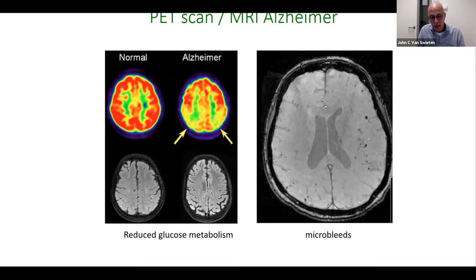And then in these cases, a PET scan, a glucose metabolism distribution pattern, can help you to differentiate between frontotemporal dementia and Alzheimer. What's also important is the so-called microbleeds, the black holes on the MRI you can see in, I think it's the DIU sequences. So the microbleeds is also in combination seen with Alzheimer's disease.